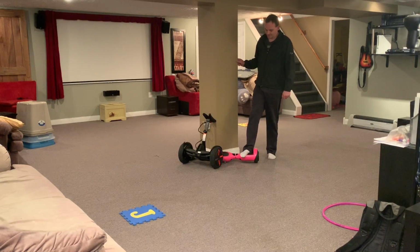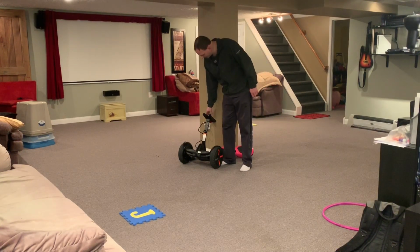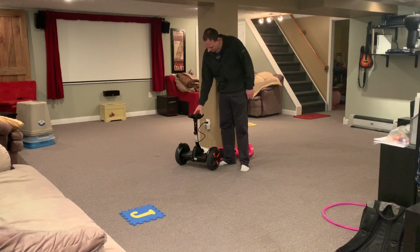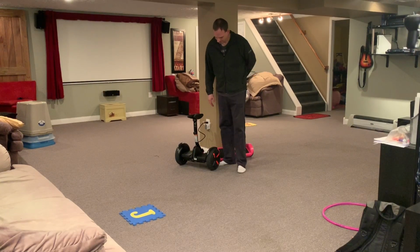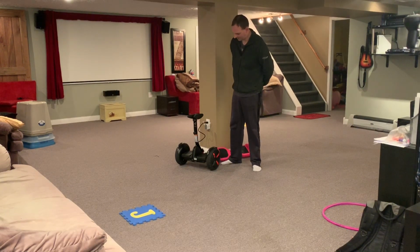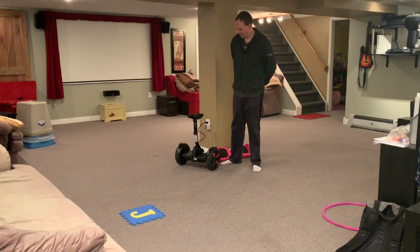I can't master it. It is pretty dangerous, at least for an adult. You definitely have to know your balance. It's not very forgiving at all. So as I researched, I found out that Segway actually makes, they don't call it a hoverboard, they call it a personal transportation device. So I found one and picked one up off Amazon and thought I'd give it a try. Reviews were pretty good, so figured I'd check it out.